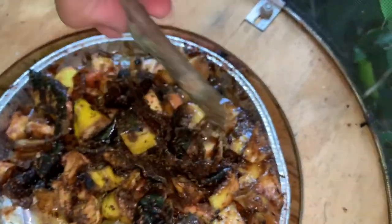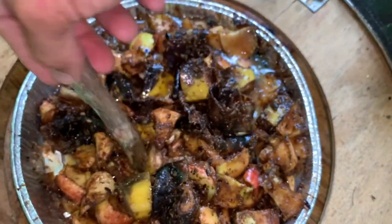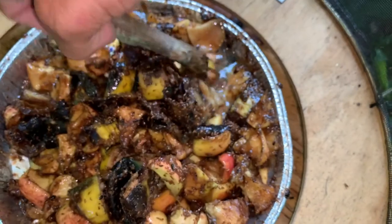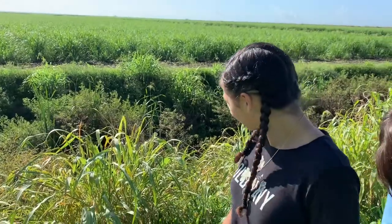But what we're gonna need to do is add some water and probably add more fruit to each one of the traps. And we'll probably just leave this little stick there because we're gonna need to continue to stir it. All right, we'll go get some more bait and add to this when we return. All right, guys, so check out all that sugar.